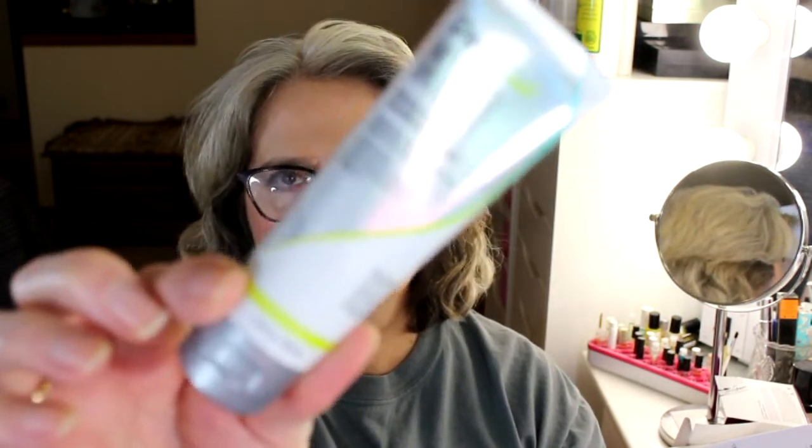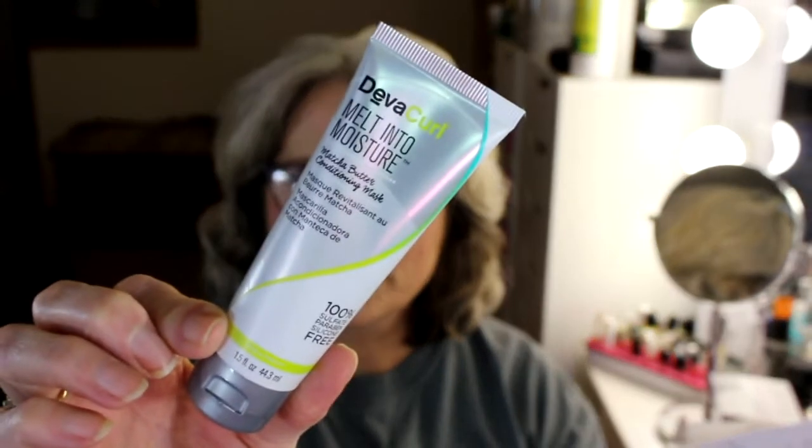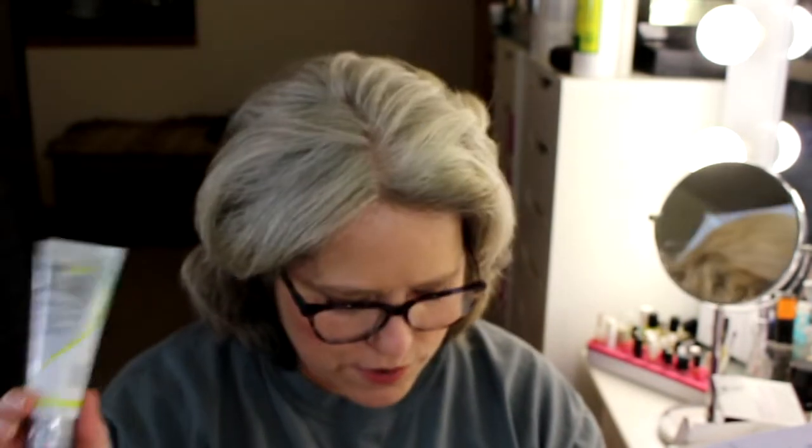Okay, now there's this Diva Curl Melt Into Moisture. I'm going to have to put my glasses on in order to read this. By the way, I've had these glasses from Firmoo for a couple of years. You guys remember when I got free glasses from Firmoo, perhaps. But anyway, this is Matcha Butter Conditioning Mask, Diva Curl Melt Into Moisture. Now, I've gotten a couple of Diva Curl products, and I've enjoyed them very much. There's some rumor that Diva Curl can make your hair break. That's a load of horse pucky. I've never experienced anything like that. I've only had good experiences with Diva Curl.